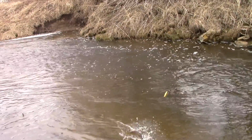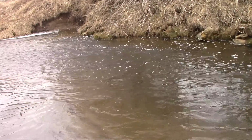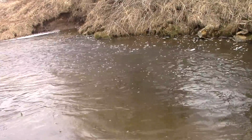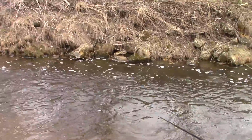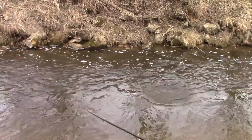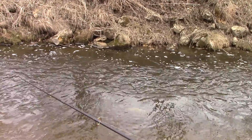There we go, and he's a little guy too. Oh, he got off. He just zoomed right off. Went down below us too. Oh, that was fun. Nice fish, right out front. Oh, pulling her straight, look at this. Nice looking, what is that, a rainbow? Almost looks like a rainbow, see that?